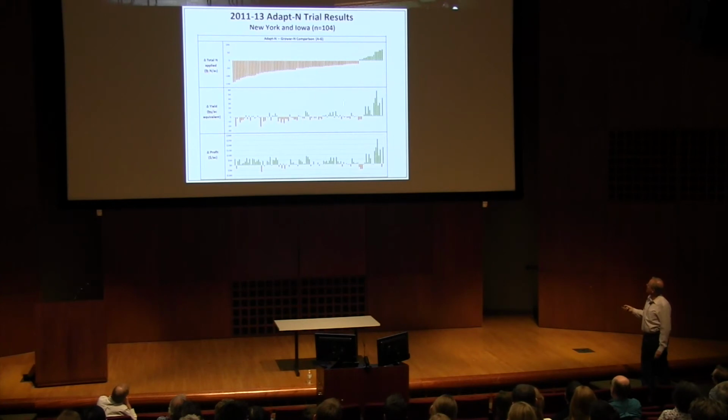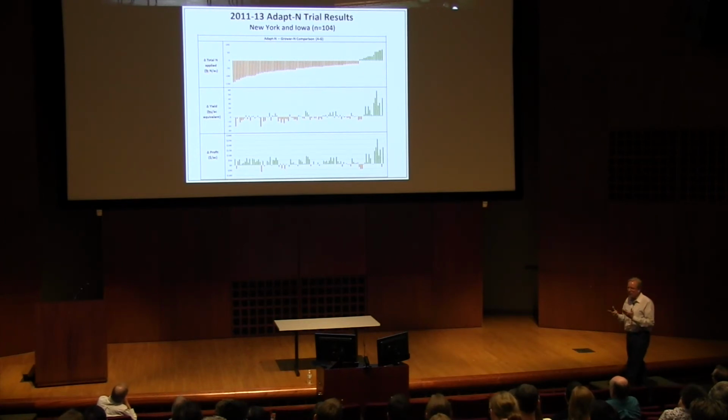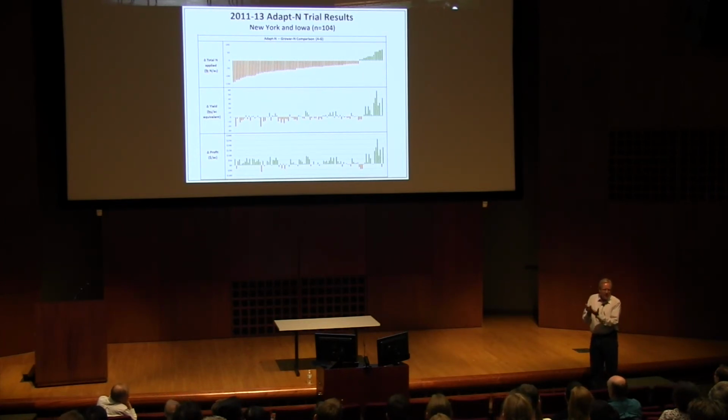And then in a few cases where we said put more on, that needs to be justified by higher yields. And that was in general the case. In most cases, the yields were significantly higher when we said put a little bit more nitrogen on. So it was justified. Most of the nitrogen still ended up in the plant, which is good.